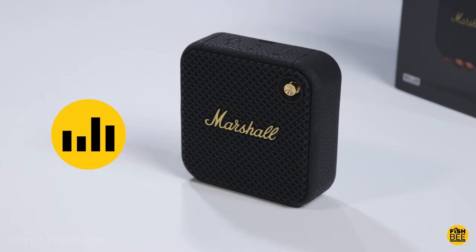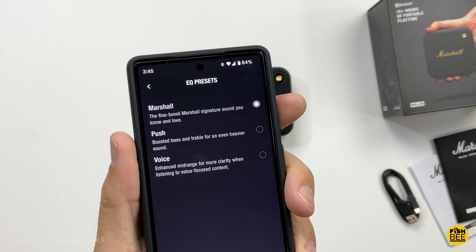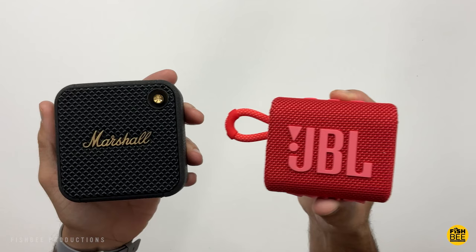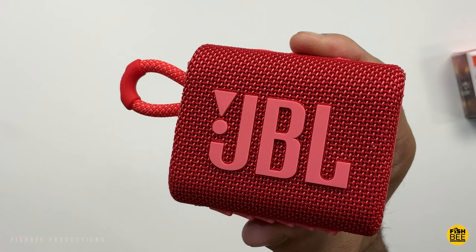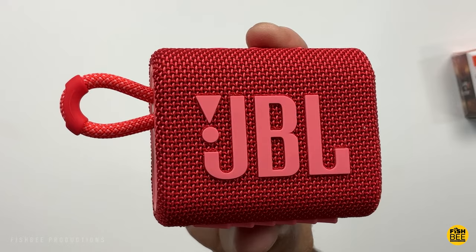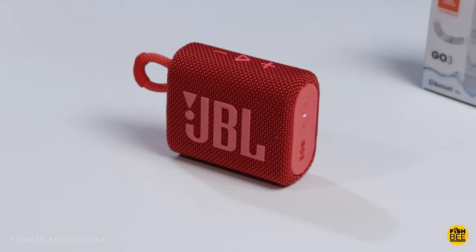I feel the Marshall speaker sounds a little bit better, even though I would prefer a tad bit more bass. And as long as you have it on the default equalizer settings in the app, the other two really don't sound that great to me, in my opinion. I don't know if you can tell from these audio samples, the JBL speaker sounds really good for this size. And considering how much cheaper it is, I feel like you just get a lot better value with the JBL over the Marshall Willen.